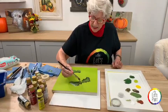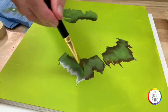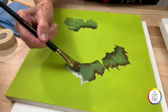Okay, then I'm going to take just a little more Hauser Green Medium and very carefully, come close, John, I'm just going to pat on the flat surface of the brush. I'm not up here chiseling and digging in like with a shovel, but just patting kind of lightly like that.